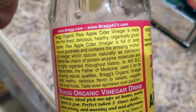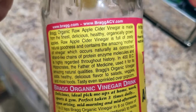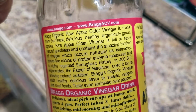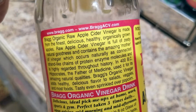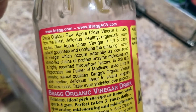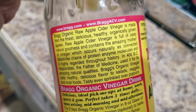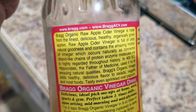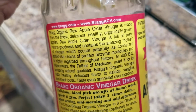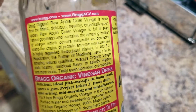Bragg Organic Raw Apple Cider Vinegar is made from the finest, delicious, healthy, organically grown apples. Raw apple cider vinegar is full of zesty, natural goodness and contains the amazing Mother of Vinegar, which occurs naturally as connected strand-like chains of protein enzyme molecules and is highly regarded throughout history. In 400 BC, Hippocrates, the father of medicine, used it for its amazing natural qualities. Bragg's organic vinegar adds healthy, delicious flavor to salads, veggies, and most foods. Tasty, even sprinkled over popcorn.